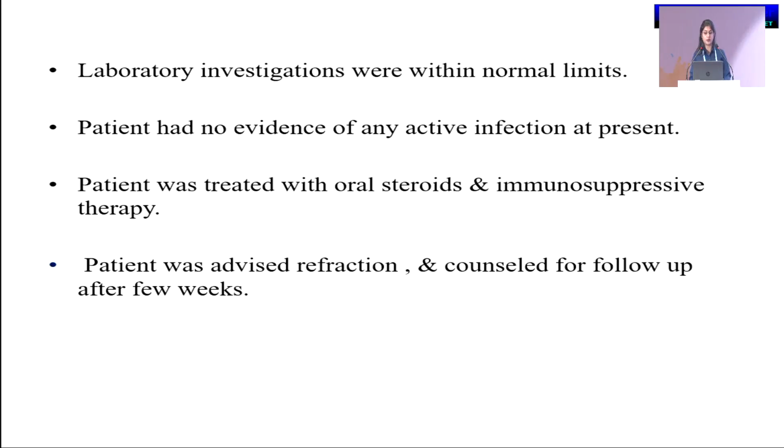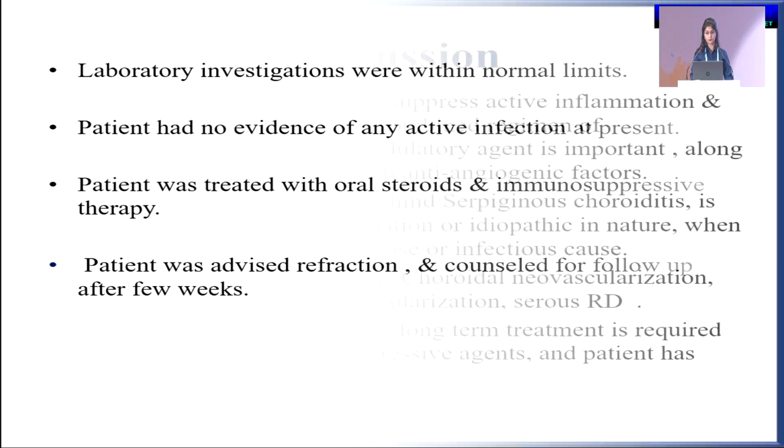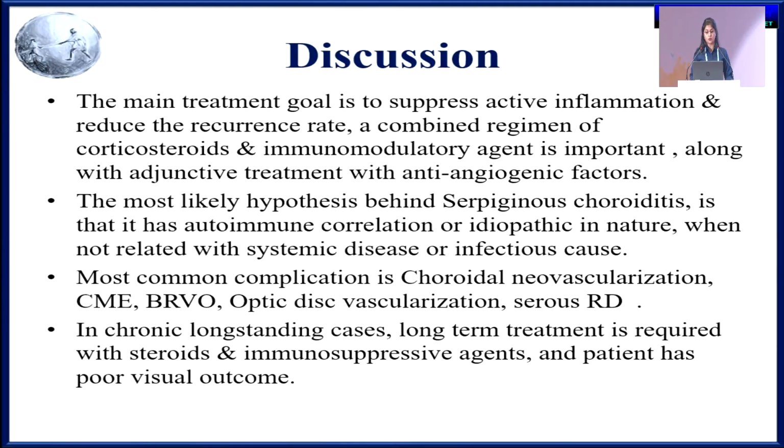Laboratory investigations were within normal limits. The patient had no evidence of any active infection, and patient was treated with oral steroids and immunosuppressive therapy was given. Patient was advised refraction and was counseled for follow-up after a few weeks. The main treatment goal is to suppress active inflammation and reduce the recurrence rate. A combined regimen of corticosteroids and immunomodulatory agent is very important, along with adjunctive treatment with anti-angiogenic factors.